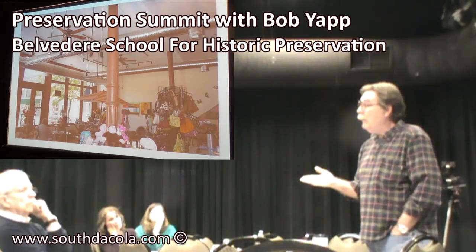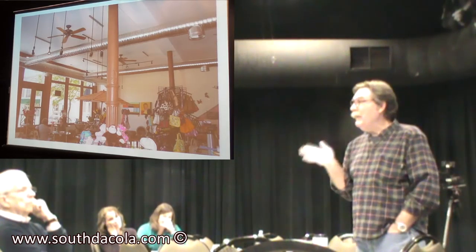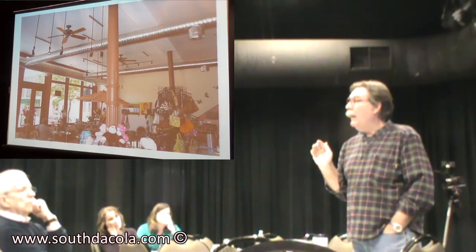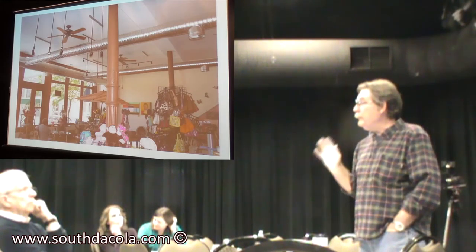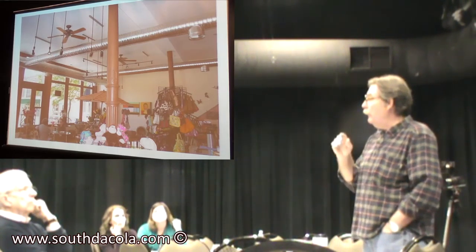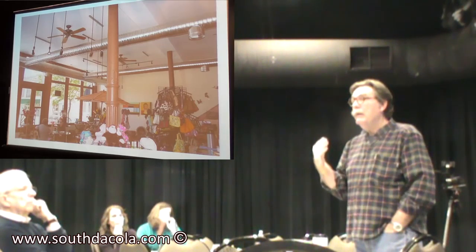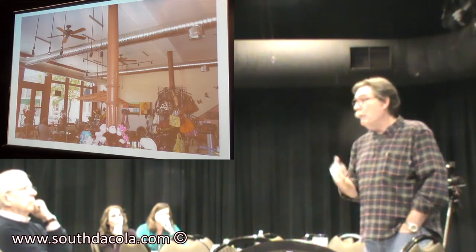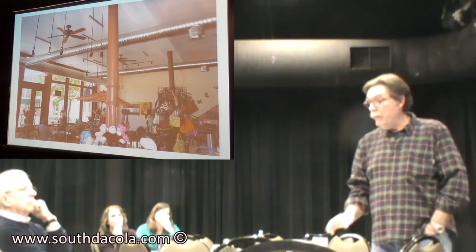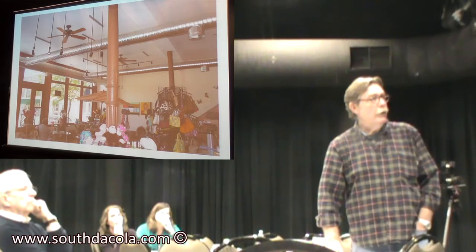So geothermal cost me $43,000 to put in. The house had never had ductwork. It had been heated with coal fireplaces and stoves originally, and then the slumlords moved in and put these cheesy little slumlord furnaces all over and window air conditioners. Our average monthly heating and cooling costs were right around $1,600 a month. And that's a lot. And we're down under $300. That paid for itself in 3.7 years, or 3.9.